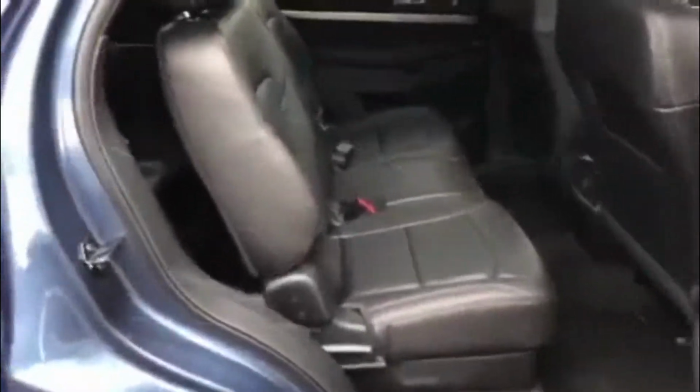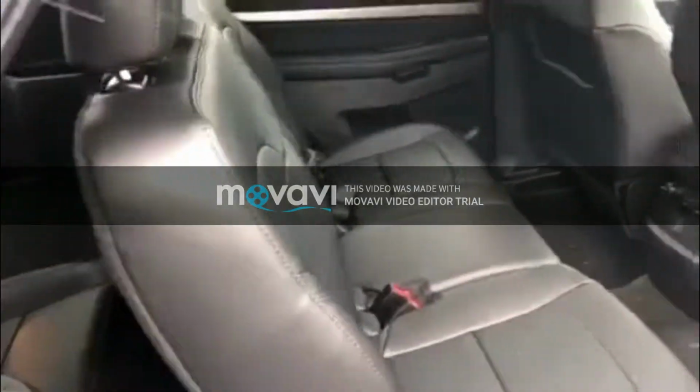The second row seat you can get in a configuration like this, or you can get it open in the center where you can pass through, or you can get it with a console.